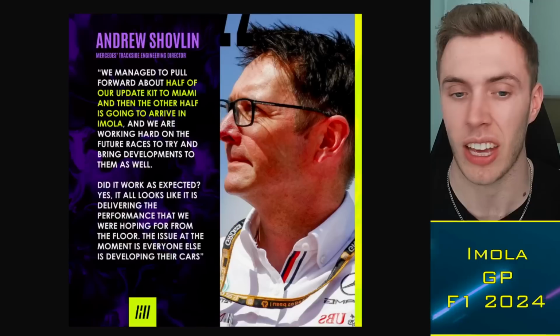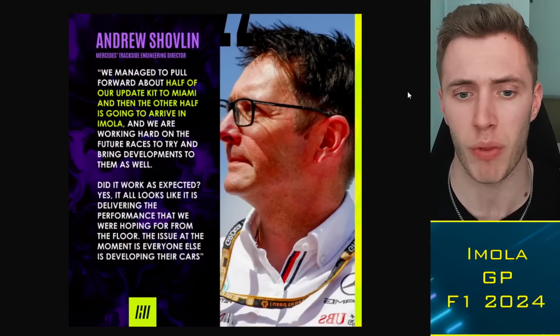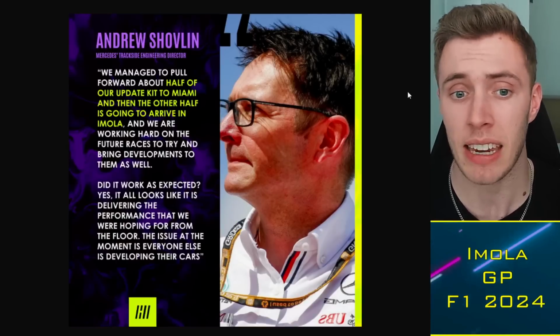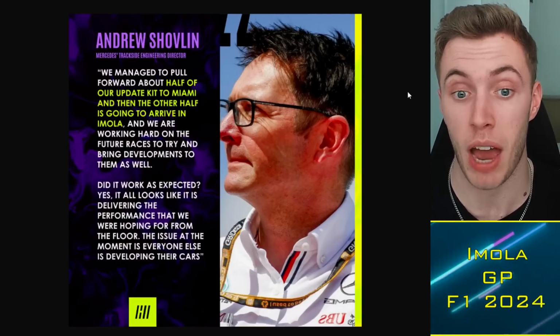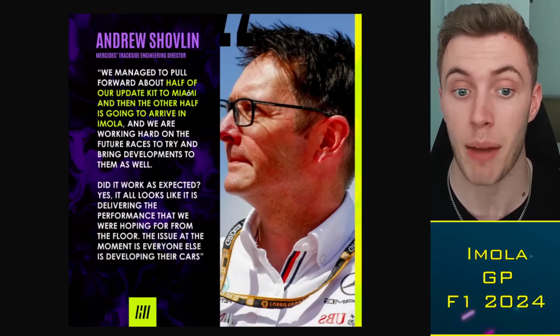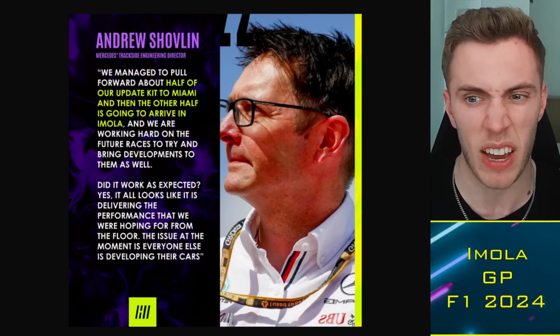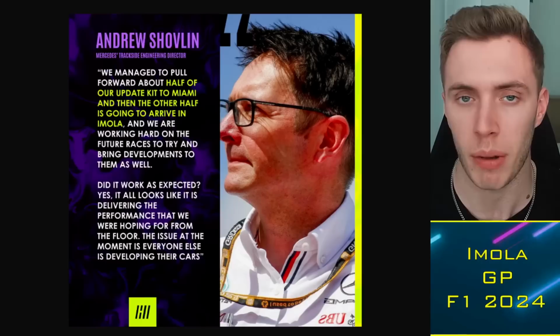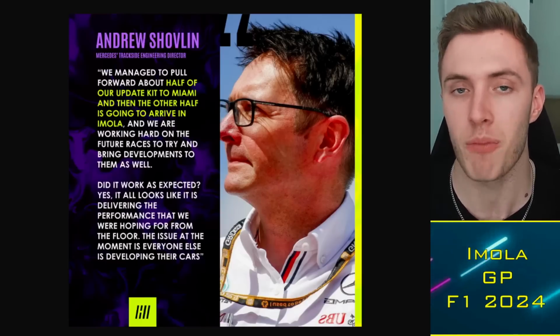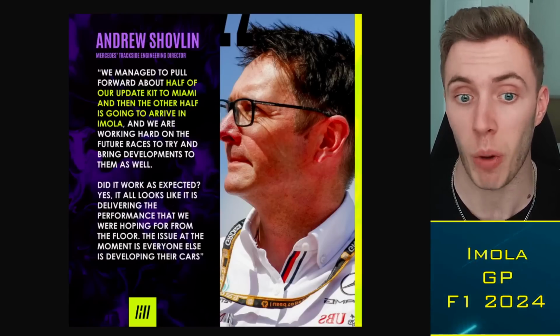Mercedes as well, we don't often discuss their upgrades nowadays because there isn't much confidence they're going to do much, but actually Mercedes are saying the upgrade they brought to Miami did work. Now, they did say they brought half their upgrade to Miami, the other half is going to arrive in Imola. So we know that McLaren brought effectively their full package. They're going to bring more over time, but they brought their big package of 9 or 10 new parts to Miami, and it worked very well.